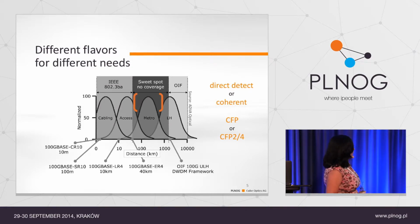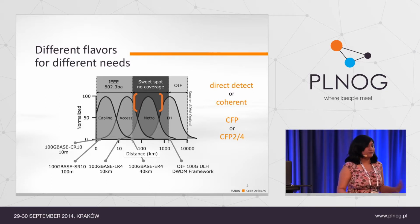We will basically be looking into two different solutions. One is called direct detect, and the other one is the so famous Coherent, which has actually come all the way from long haul to the metro region. Also, we will be looking into what different form factors are available. So there's a possibility of having CFP, CFP2. So there's a lot of questions right now. Should I be using direct detect or Coherent, or should I still be waiting for the CFP2 form factor and make it a higher density network?